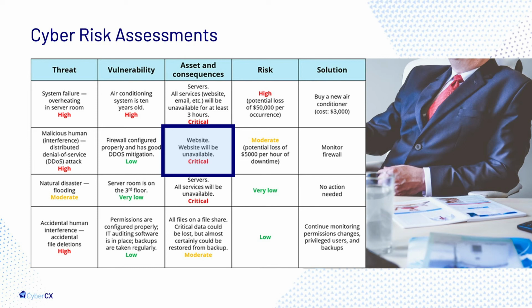But now let's look at the vulnerability that this website presents to the organization. In this case, the assessor has identified that it is unlikely to be affected because the firewall is configured and has good denial of service mitigation in place. Now, anybody who knows anything about denial of service attacks would know that a firewall has little to no capability on its own to defeat or defend against a denial of service attack.